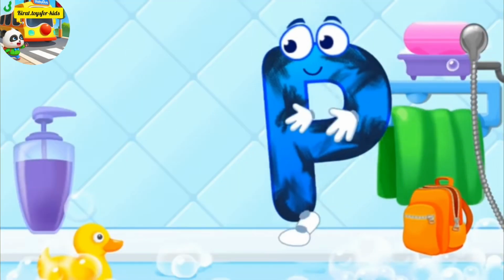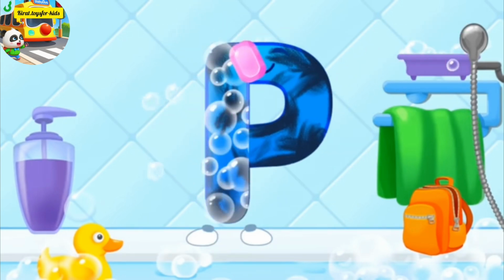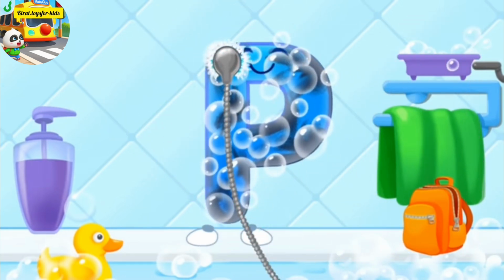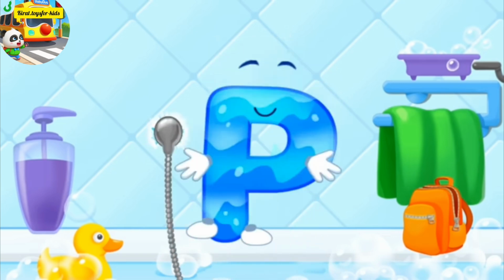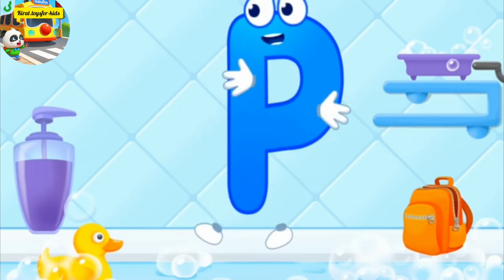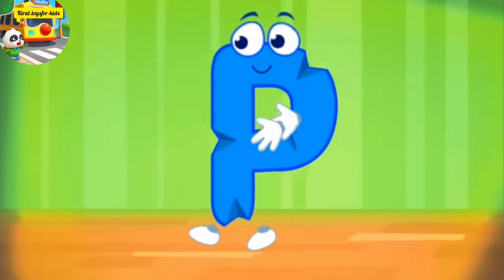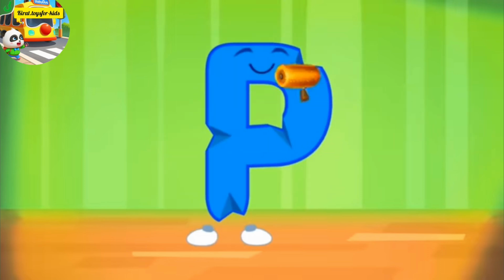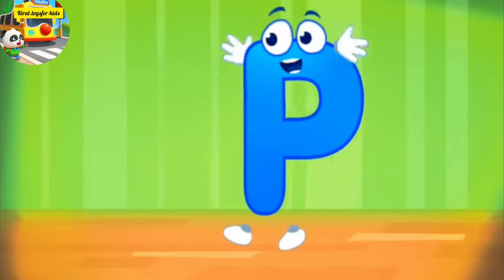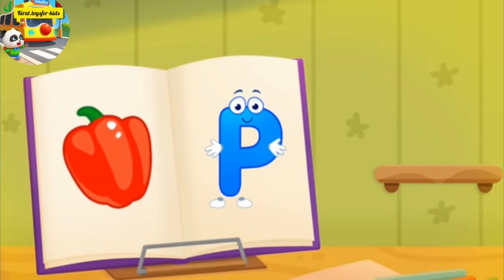The letter got dirty. First, soap the letter up. Wash away the soap with water. Wipe the letter with a towel. Done! The letter got crumpled. Smooth the letter. Good job! Hooray! Without your help, we couldn't have done it.